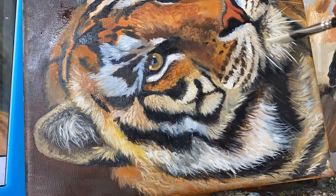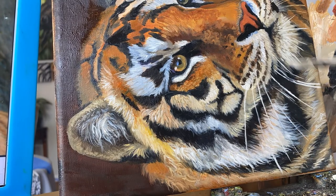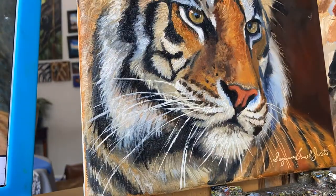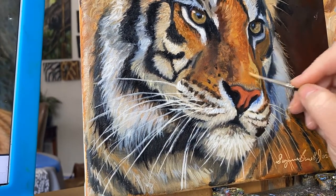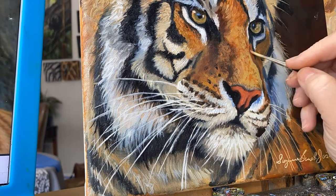Now here I am putting in some of the whiskers, and another great brush for doing whisker work is a sword brush, and this is one of Rosemary's awesome brushes. I'm also using one of the riggers to put in some of the whiskers and a little bit more detail. I love their brushes, I just gotta say.